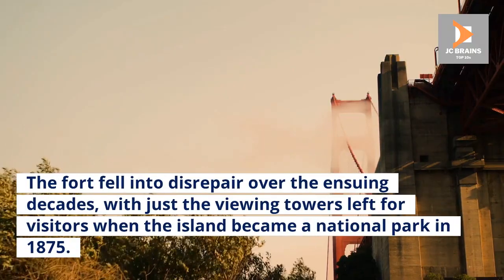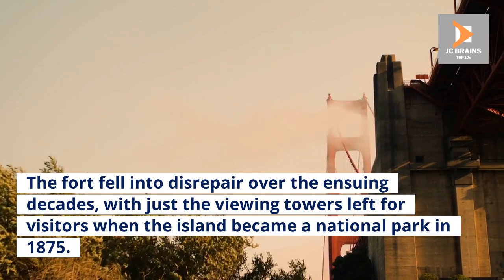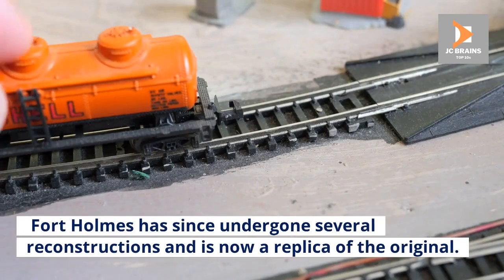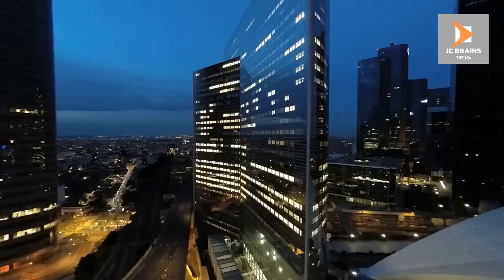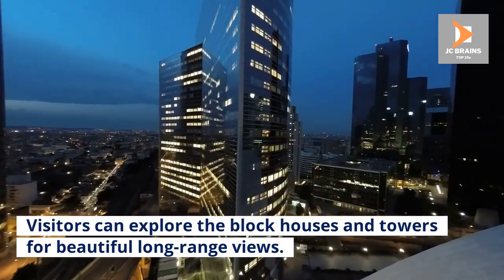The fort fell into disrepair over the ensuing decades, with just the viewing towers left for visitors when the island became a national park in 1875. Fort Holmes has since undergone several reconstructions and is now a replica of the original. Visitors can explore the blockhouses and towers for beautiful long-range views.